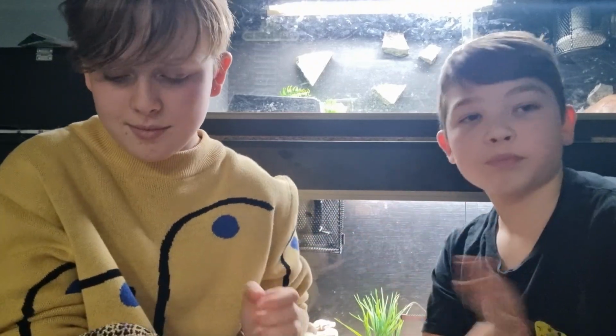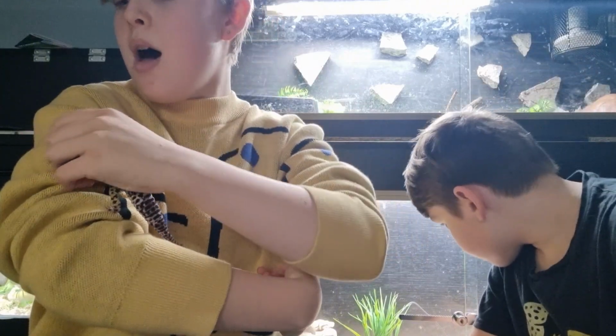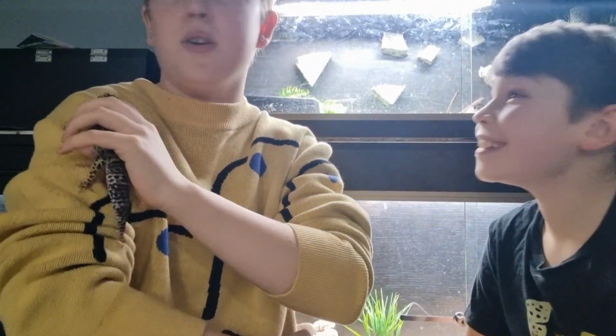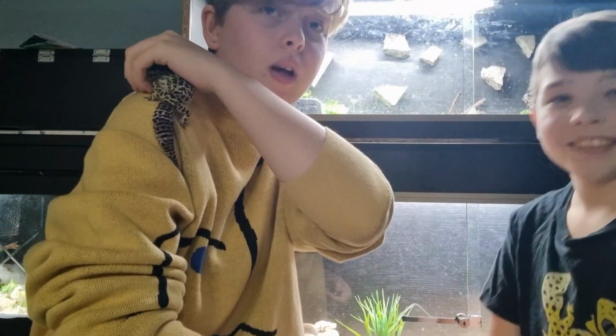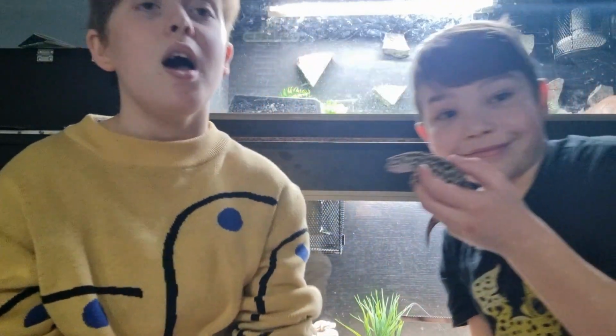Okay, so now we've got pros. We haven't done anything with leopard geckos before, apart from telling you we're doing leopard geckos. So let's just see her. This is Gary. He's a leopard gecko. Oh my god, where are you going? He is absolutely awesome. Just getting some help there. He's absolutely awesome.